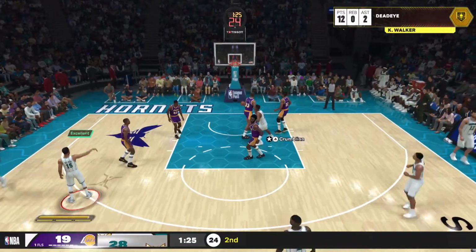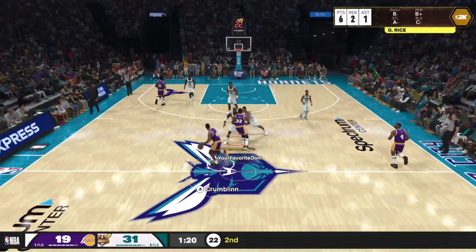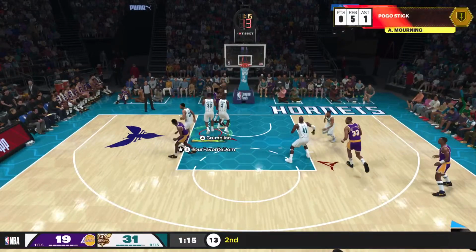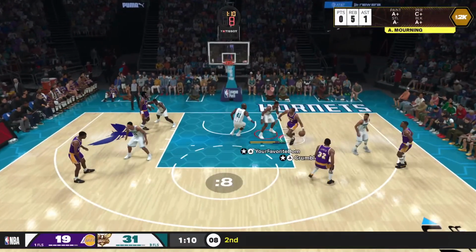Walker for 3. Pure from three-point range. Walker's got 12. Well, with Walker, it's all about his quickness. The defense just fails to keep up with him. Outside Johnson. Nice ball movement by Los Angeles.